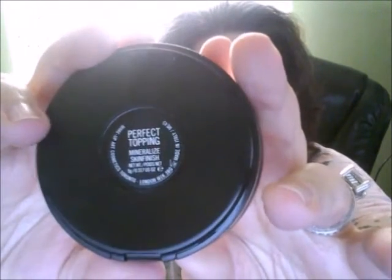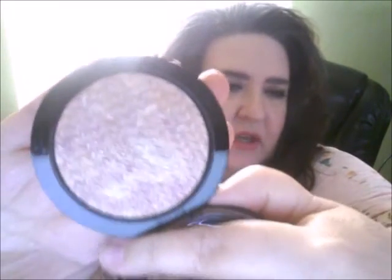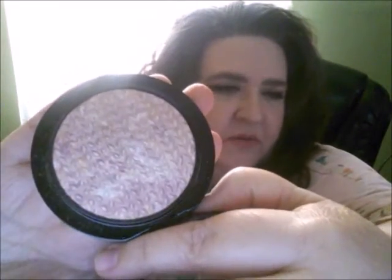And then another MAC, the Perfect Topping Mineralized Skin Finish. Now I know you can get this. I think the design was limited edition that they did on here, but I don't think this is limited edition. I think you can get this anytime. So there's Perfect Topping. It doesn't look like too much of anything, but holy crap, when you put it on, it kind of almost resembles opal, so maybe that's why I couldn't pick.